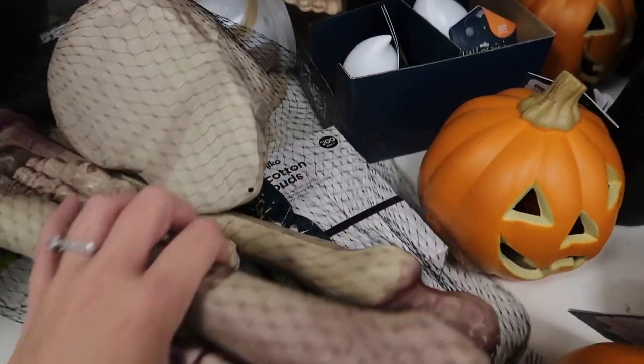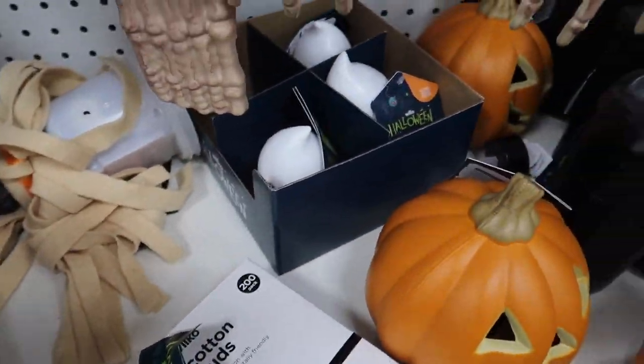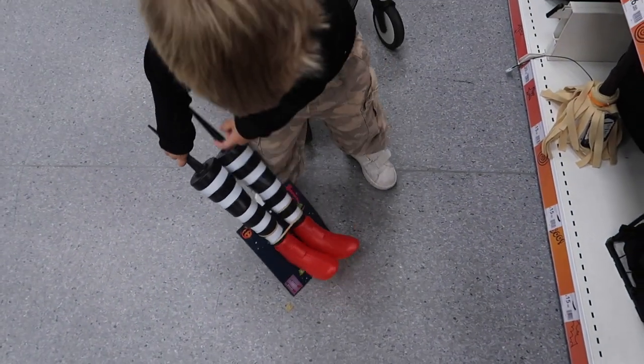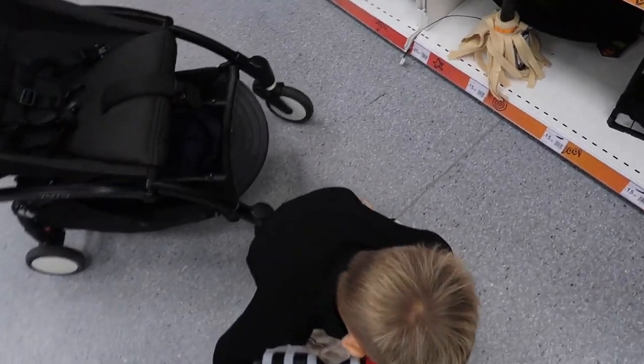And then this is like a set of skull and bones. What does it do? The pointy bits go in the ground, and then it looks like there's a witch buried under the ground. He likes the witch's legs.